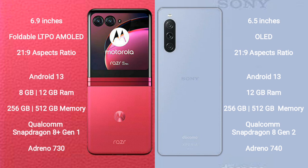Motorola Razr 40 Ultra runs on the Android 13 operating system. Sony Xperia 1 Mark 5 runs on the Android 13 operating system.